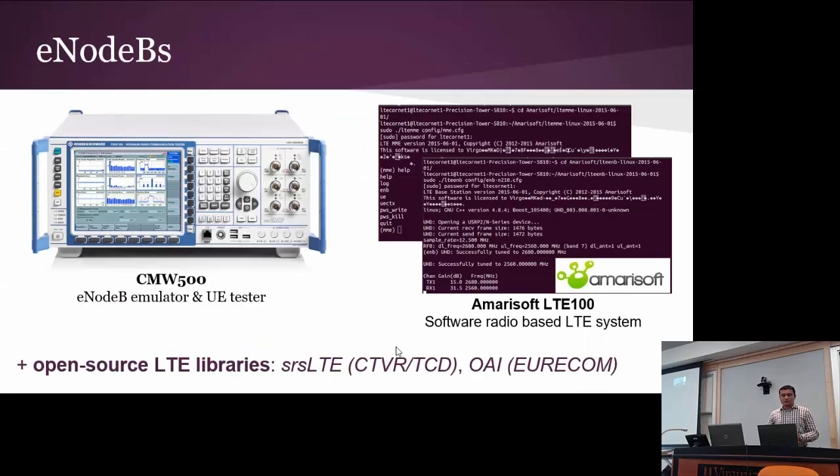And so we looked at the two modes of operation of the system, and I'll briefly walk you through the different components of the system. The first is the E-Node B, which is the base station in the LTE system. So we have three options of creating one.